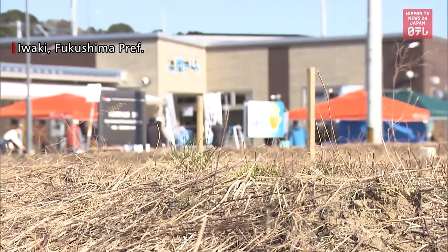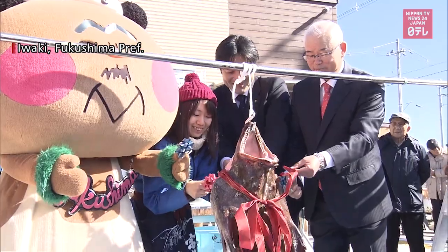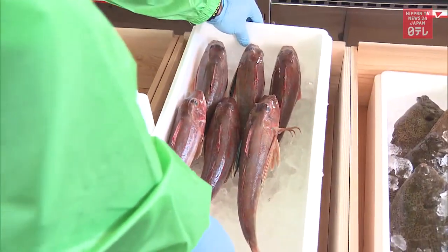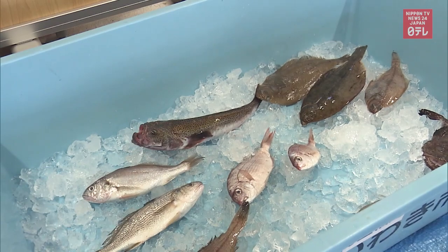This store that sells Fukushima caught fish recently opened. Founder Hiromi Sakaki wants fish and the ocean to return to being a part of everyday life. All fish shops in the area had closed after the nuclear disaster.